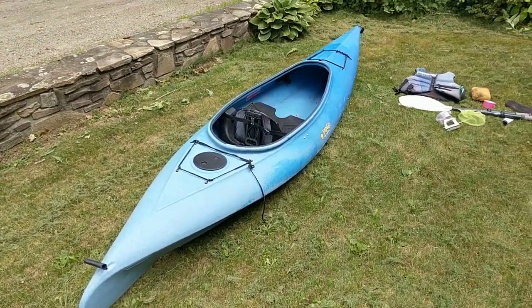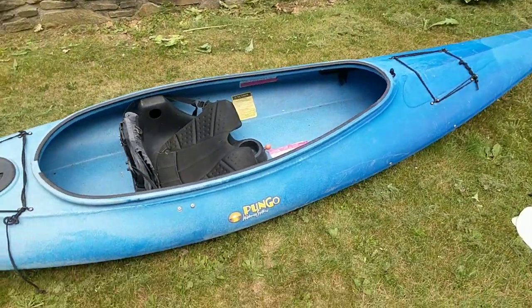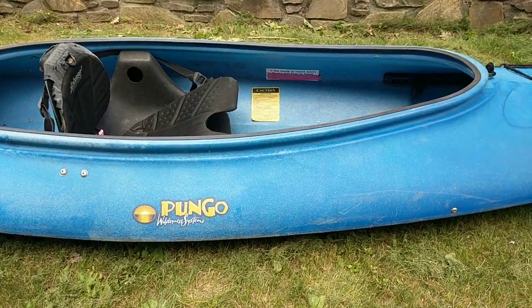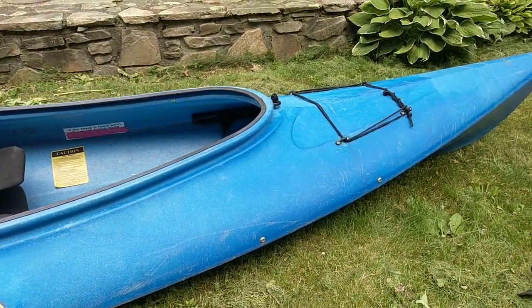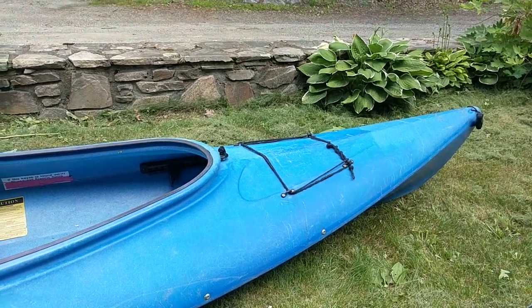What's next? I'd like to show off my 2002 Wilderness Systems Pungo. I believe it's 13 feet, 13 feet 2 inches if I remember correctly. It was the first Pungo that they produced. And this thing is 18 years old and I've used it consistently all 18 years.